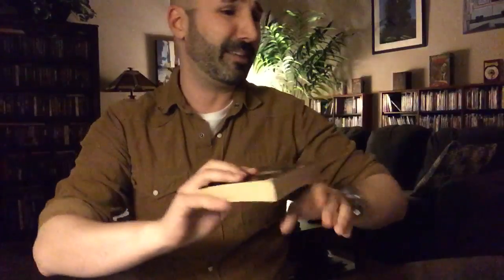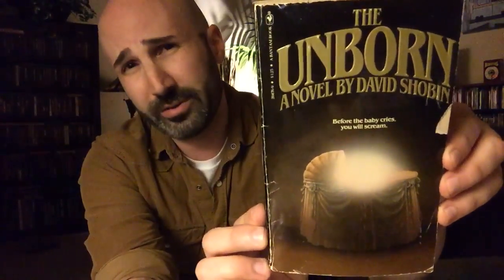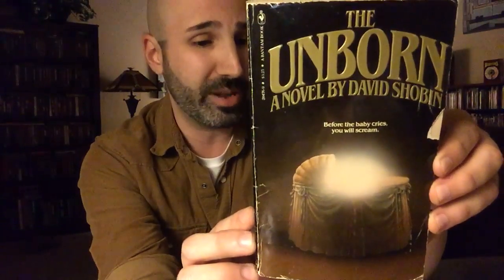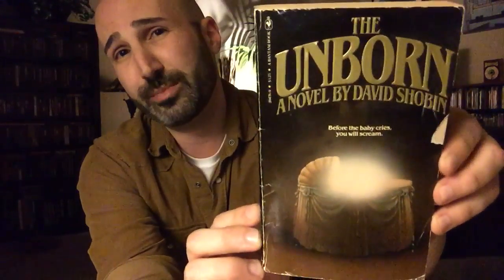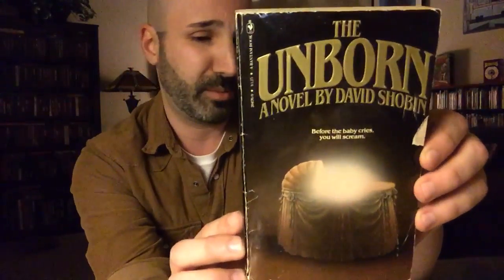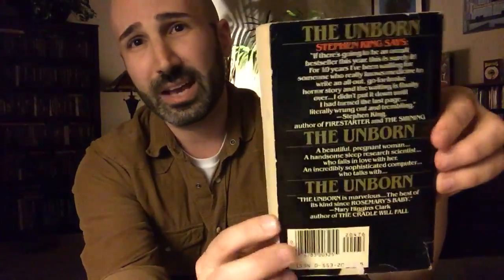All right, next up, the next two books kind of have a similar theme here. We've got The Unborn first. This one was written by David Shobin, and it was published by Bantam. This Bantam paperback came out in '82. Looks like it was first published in 1981. So, yeah, I'm not too familiar with this one.